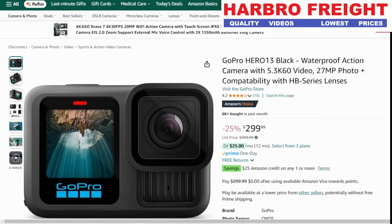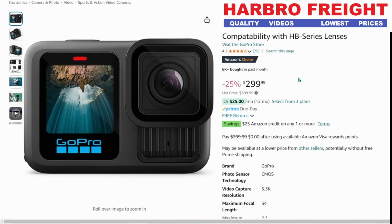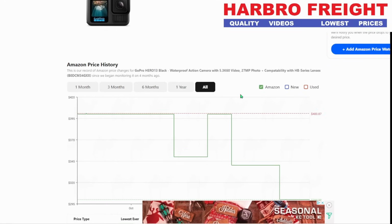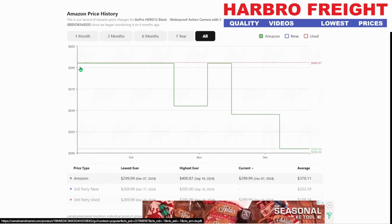JBL Tune Flex. Next, this is the GoPro Hero 13 Black Waterproof Edition, $299 even. It's saying it's 25% off. According to the price history, this came out, or at least it's on Amazon, and it's been at about $400. Only shows about 4 months of history, so that's kind of interesting.